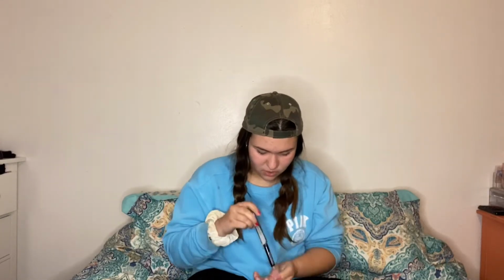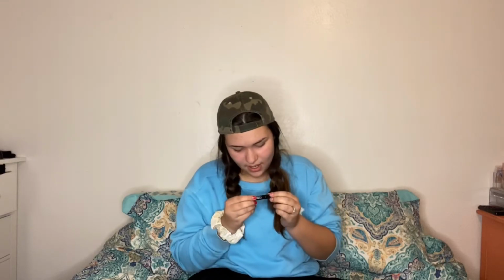The next thing I got is a Bobbi Brown Long-Wearing Cream Shadow Stick. It is so cute and tiny. I want you. It is a golden pink long-wearing cream eyeshadow stick. Okay, it looks so pretty and shiny. That is its swatch. It is so shiny and golden and rose golden. So pretty.